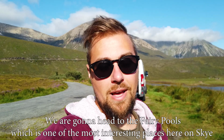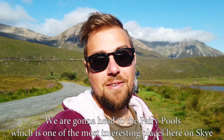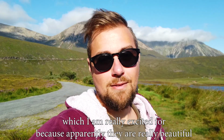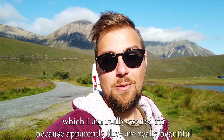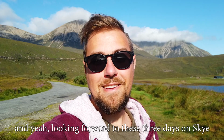Now, after a very slow start, because we thought we'd breathe in some of this peace, some of this beautiful nature, we are going to head to the Fairy Pools, which is one of the most interesting places here on Skye. We're going to look over the Cuillin Mountains, which I'm really excited for, because apparently they're really beautiful. And yeah, looking forward to these three days on Skye.